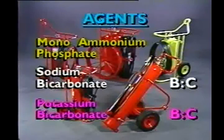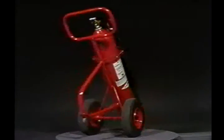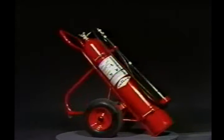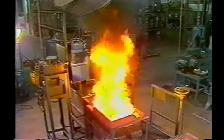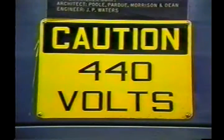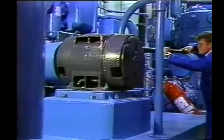Multi-purpose A, B, C, and special purpose BC extinguishers are available. For clean agent fire protection, use CO2, which evaporates after use and leaves no residue. Clean agent CO2 is widely used where a residue-free agent is needed to prevent contamination of industrial processes, or as a clean non-conductive agent to protect electrical control consoles, electric motors, machinery, and many other special applications.